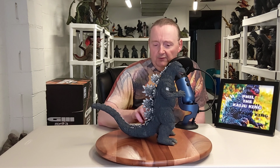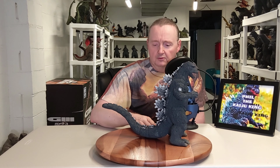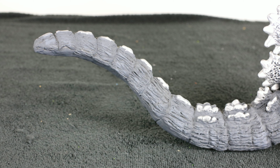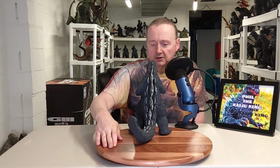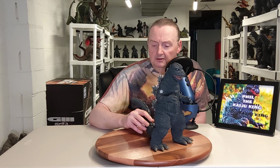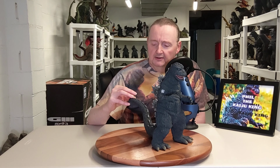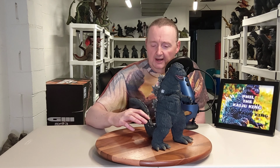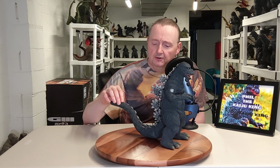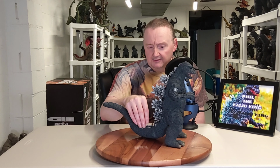So as far as the sculpt goes, the tail pretty much goes down level and goes pretty much straight back. It curves slightly off to his right, but it's pretty much a straight back tail. So it does stick back a little, but not too bad. It's about the size of a 30 centimeter figure, so it works well with those. It's got the nice little spikes on his tail that run down. Nice silver paint on there. Then it gets a little bigger spikes as you get ready to go up to the back.